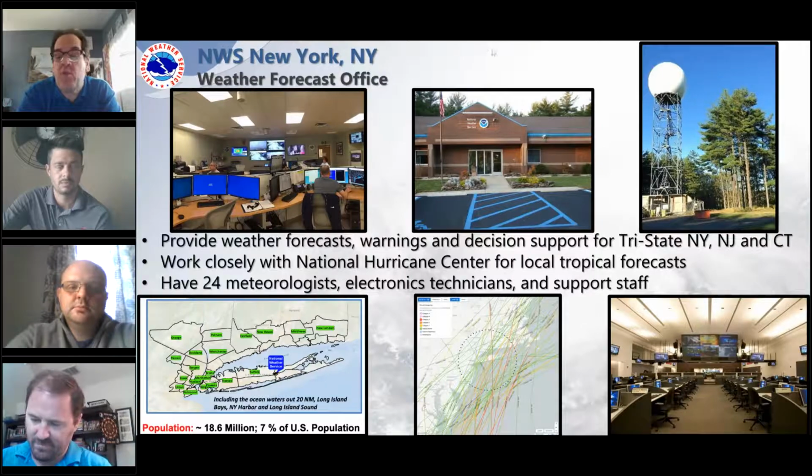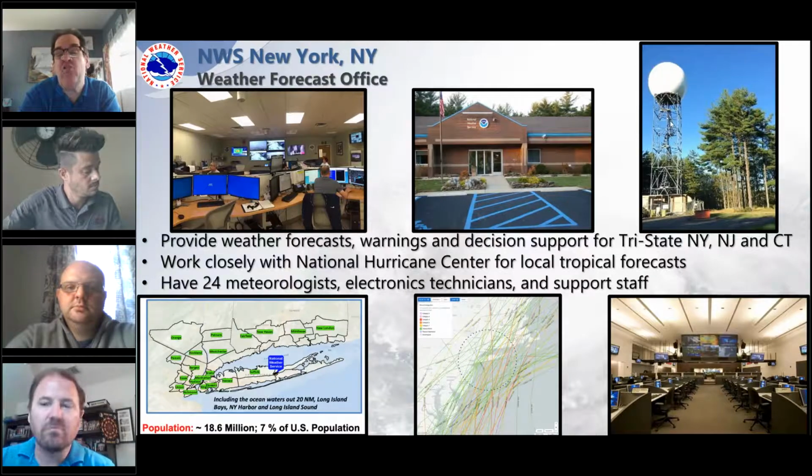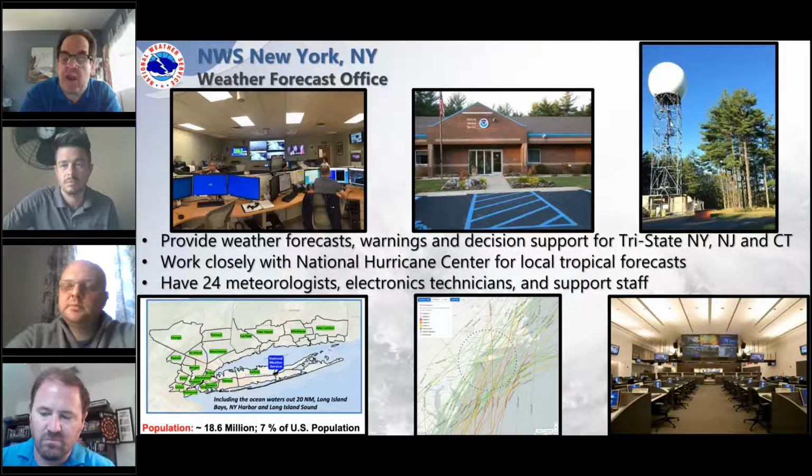Additionally, some of the big things we do, I showed you the picture in the bottom right there of the New York City Office of Emergency Management. One of the big things is we talk to our state and local partners because they serve you, and we try to help them interpret the forecast information so that they can make decisions for you, whether or not you need to evacuate and what actions you need to take. So we work with our partners who then make decisions for you to keep you safe.